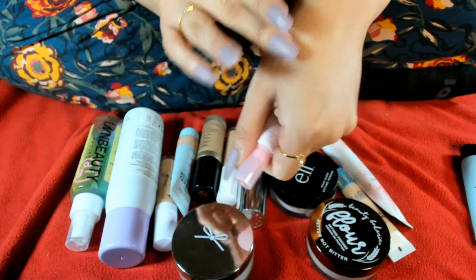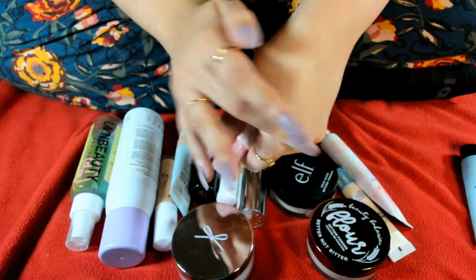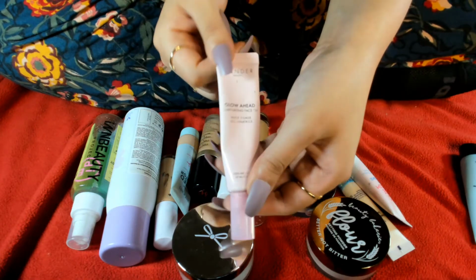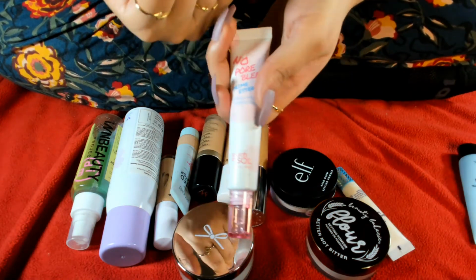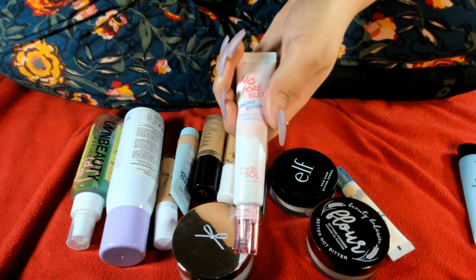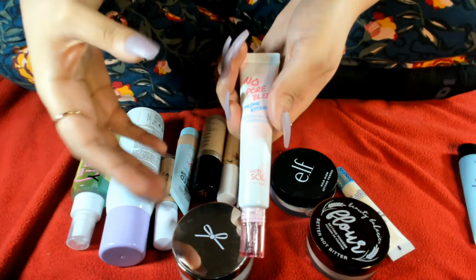Like I said, it sinks in super well and it doesn't leave your face like an oil slick or anything. Again, for dry skin you would love it, but I think even normal might enjoy this as well. Again, as you can see, I have a theme with my primers. I just like hydration in them. It's what I feel like looks best on my face as a base before I go in with anything else.